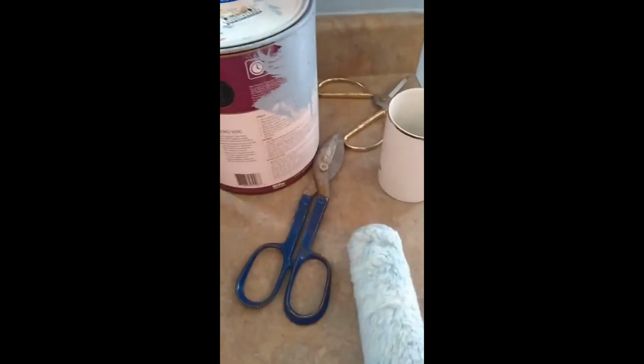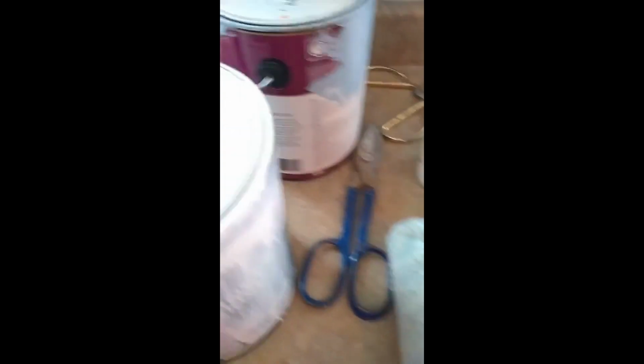Alright, so I am lucky. I do have a sink in the basement that I can rinse and clean all my paint brushes and things off. But, see, I still have to have my coffee. This is a mess. My house is a mess.